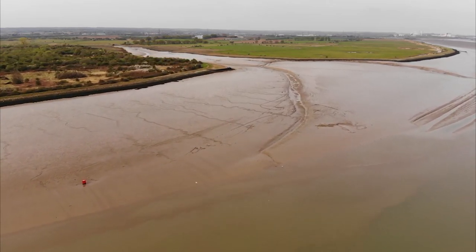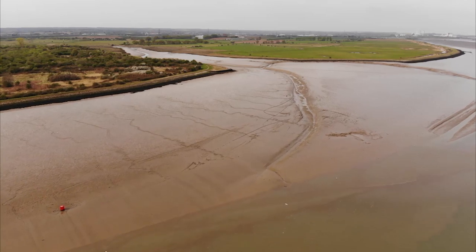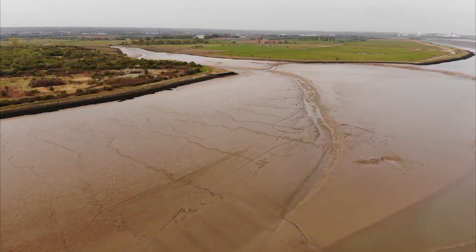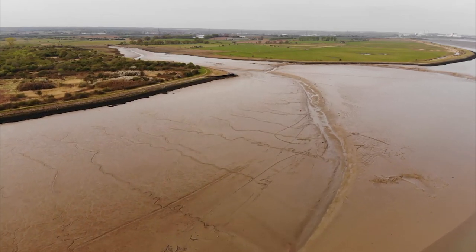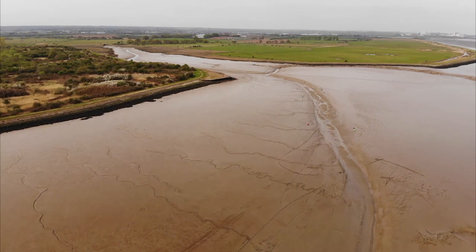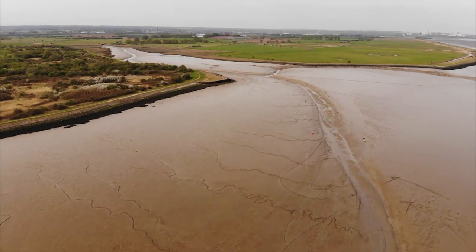You can see from the scars on the mud, plenty of boats go aground here, but it is one of the beauties of sailing on the East Coast, in that going aground, as long as it's done sensibly, isn't such a big deal. You can normally get yourself off again. And even if you can't, you're sitting on comparatively flat, soft mud.